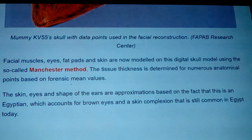Facial muscles, eyes, fat pads, and skin are now modeled on the digital skull model using the so-called Manchester method. The tissue thickness is determined for numerous anatomical points based on forensic mean values, well-known mean values. The skin, eyes, and shape of the ears are approximations based on the fact he says that it's an Egyptian, which accounts for brown eyes and skin complexion that is still common in Egypt today.